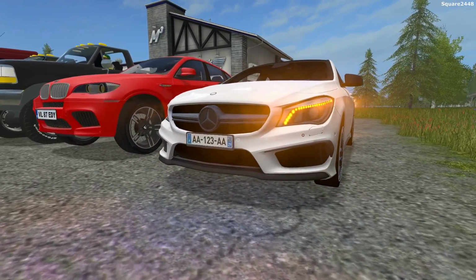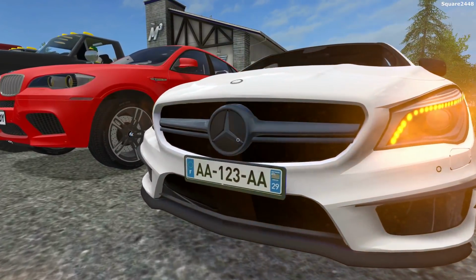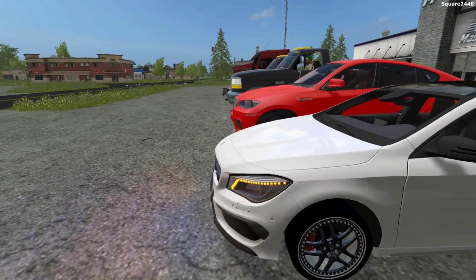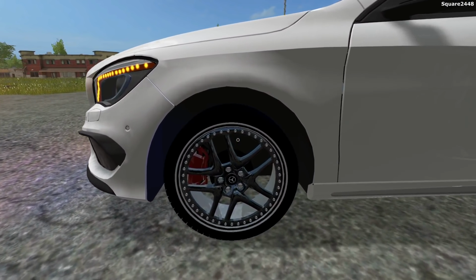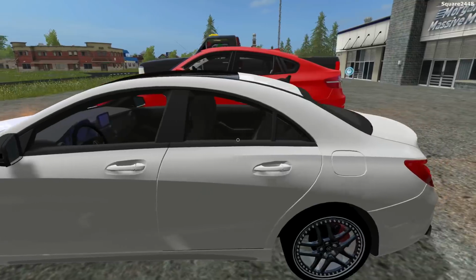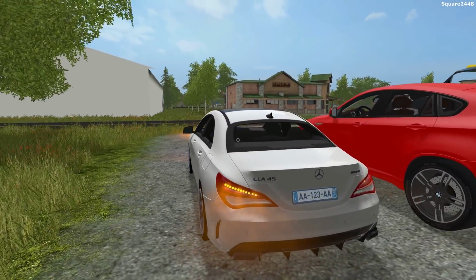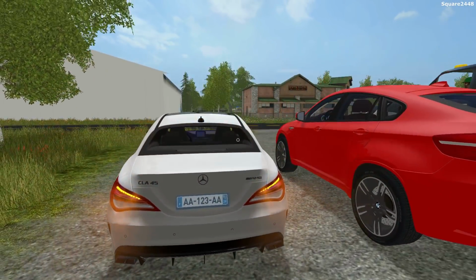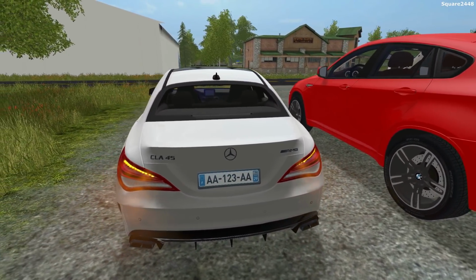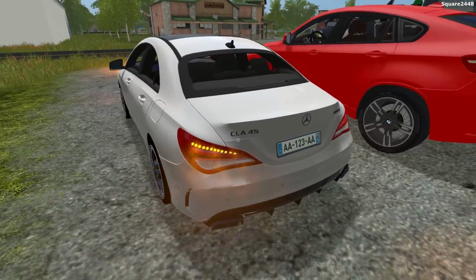Up front, you guys can see it does have a lot of detail with a Mercedes symbol, and it does have a very cool splitter on the very bottom. As you come around to the side, it does have very nicely done wheels. You guys can see a lot of detail went into them, and it does have very large brakes. Then finally, when you come around to the back, it does have quad exhaust and a diffuser, which is pretty cool.